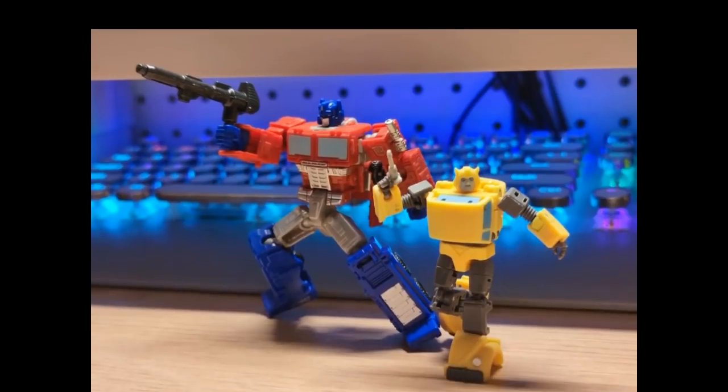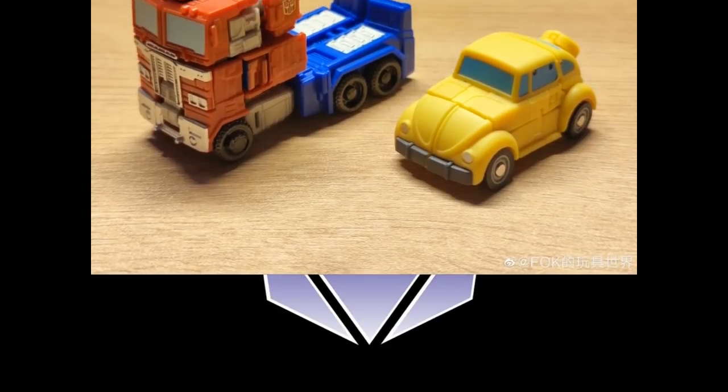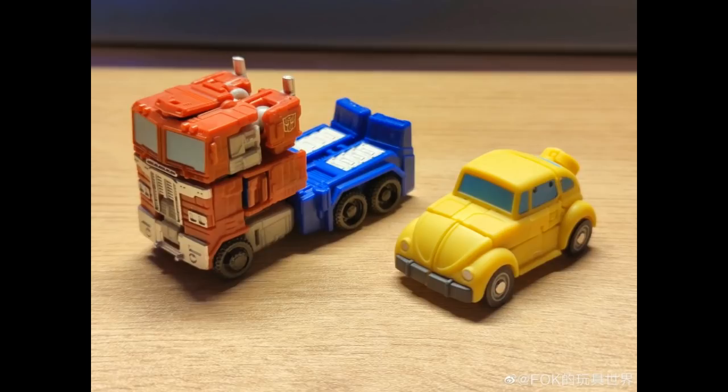Magic Square's putting out more pictures of their Bumblebee next to, oddly enough, the Hasbro Core Optimus Prime. I'm going to tell you, the Bumblebee looks really good. The Core Optimus Prime does not. Well, you're talking triple the price for Bumblebee than the Optimus Prime. So it's not a fair comparison at all whatsoever. But anyway, there is how it scales with Core Class.